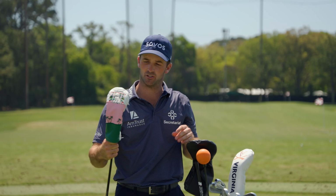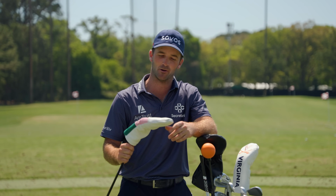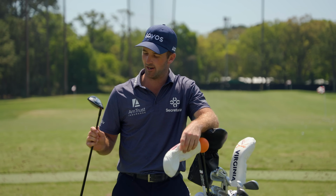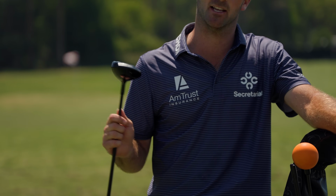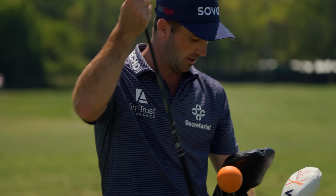5-wood. There's my dog Juno. Colony Hotel. It's where my wife and I had our rehearsal dinner. Dogs are welcome there, so I've got Juno on the bag. Another sweet head cover. QI10 5-wood, 18 degrees. I think it might be at 19 degrees. Kind of just fits that gap really nicely between my 4-iron and the 3-wood. Been a really good club for me.